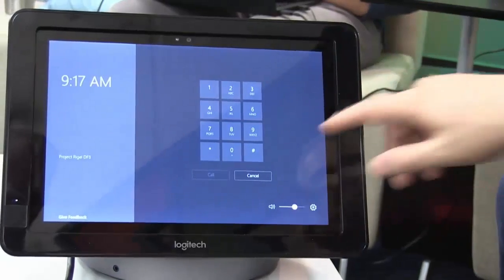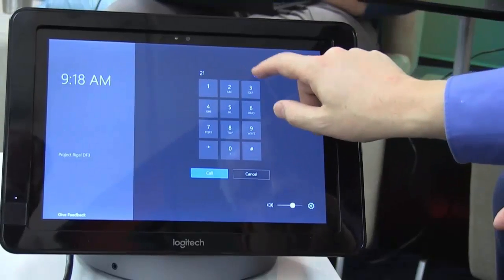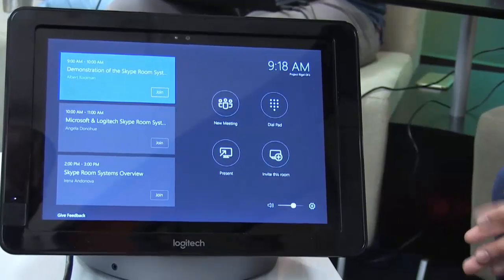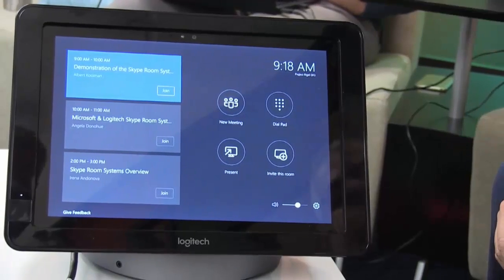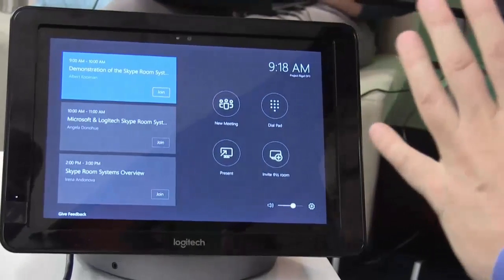So if I would like to call my cell phone, I would do, maybe I should not start showing everyone my cell phone, but nevertheless, it's possible. So it would have been possible to do that. So that's an important part as well, because if you're looking at this solution, it's starting under $2,000, right?